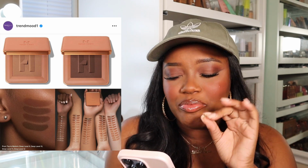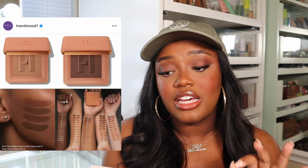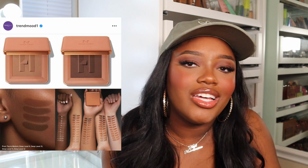But I love the shade range. Can we just take a moment and admire the shade range that she is coming out with? This is unbelievable. I'm super excited about this. I'm really, really excited about it. You all know I'm picking up a highlighter. This is a clean brand as well. So that's nice if you're into clean beauty. I don't really get clean beauty, but if that means anything to you, this is a clean beauty brand.